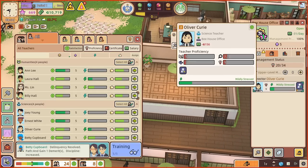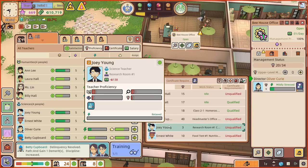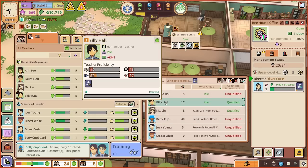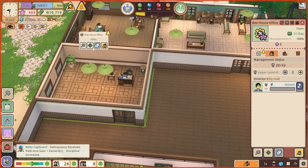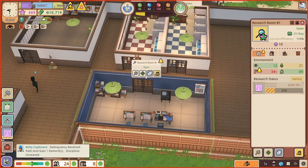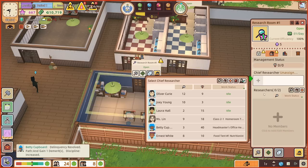Let's get rid of you. So drop you out of there. Can we put Billy Hall in. So Billy Hall, who we just got, you can go into there. That's good. So Director Billy Hall is now working in B House office. I don't quite know what that does still. And then down here in the research room, we'll get rid of... You can drop out of that.